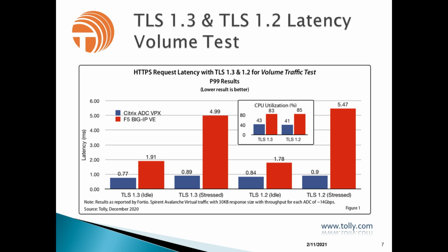Now let's look over here. You'll see idle and stressed. Again, we're trying to bracket the results that you might get. So the same way as we do volume and transactions to get large payloads and small payloads, we're doing idle and stressed so you can see what each system does in situations where there's very little traffic and situations where there's a high rate of traffic. And then finally, in our little inset box here, we looked at what the CPU utilization was for each of the solutions, Citrix in blue and the F5 in red.